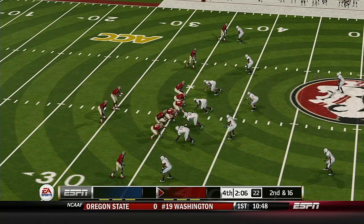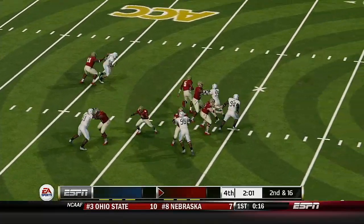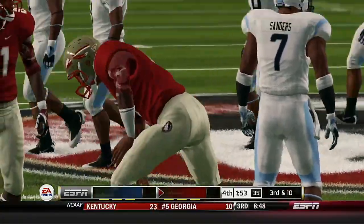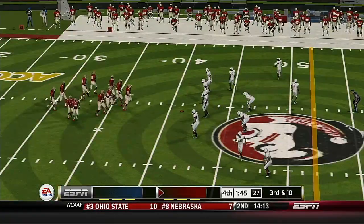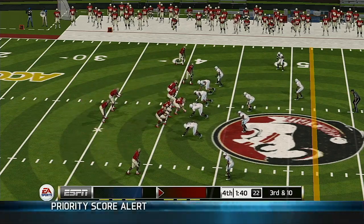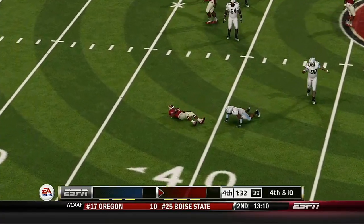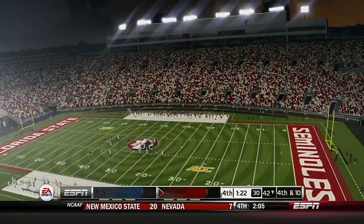Mike nine. Run it. He scrambles. He's tackled at about the 41. That brings us 3rd and 10. Looks middle, got his back. They'll bring him down at the 42. That'll make it 4th and 10.